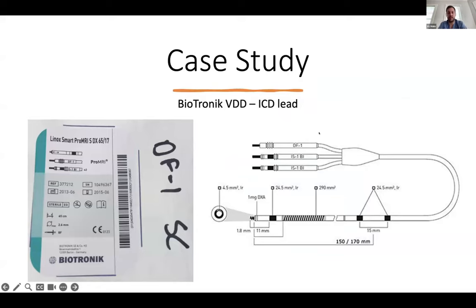So, jumping into this case study. This is an interesting one. It tripped me up when you called me, Dr. Edafe, because you said, oh, we have a DF1 lead with two IS1s. And I'm like, yeah, no, that's not something that occurs.